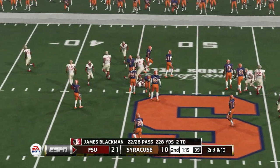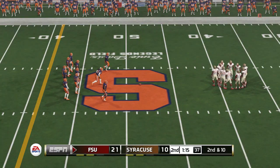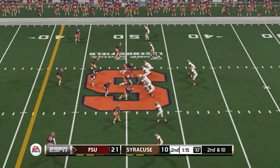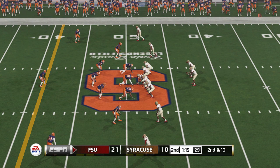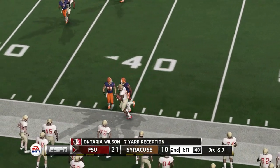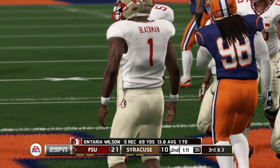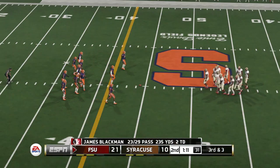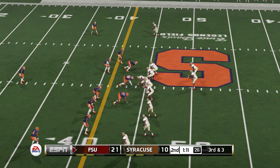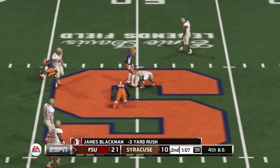Got a man open and he can't pull it in. Thompson, the intended receiver on the play. So it's 2nd and 10. Ball on their own 49. Mike 13. Makes the catch and look out. He goes out of bounds around the 44-yard line. Third down. And they make the stop at the 48.